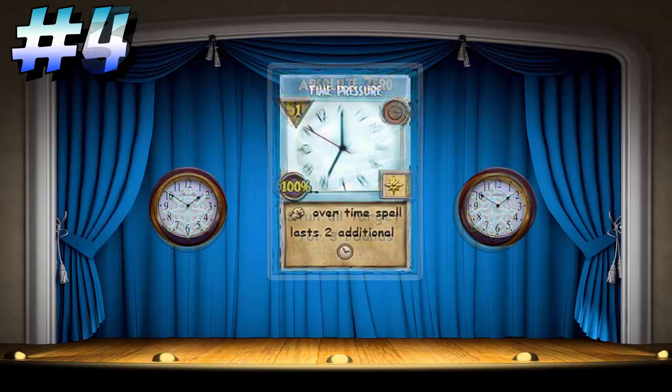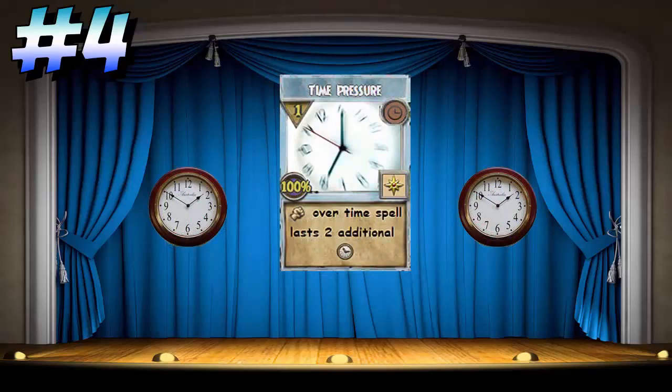Next card. Here at number 4, we have a spell of a school that we don't really see in Wiz much at all, because it's not really in the game. But it would be cool if KI did implement a card like this or a scroll like this, maybe in the next arc. But it is a time spell, at least that's what I'm going to go with, called Time Pressure.